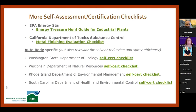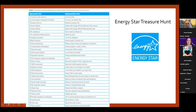California Department of Toxic Substances Control has a metal finishing evaluation checklist. A number of states have auto body checklists, which I know you're not auto body providers, but the checklists go through many different sections, and they often include hazardous waste management, hazardous waste minimization, NESHAP 6H, and spray efficiency questions. So some of the sections can be useful beyond auto body. Next slide. There's that promised Energy Star checklist. It's a really guided tool that allows you to go through and look at everything together as a team.